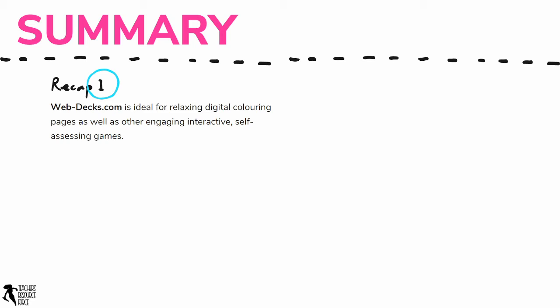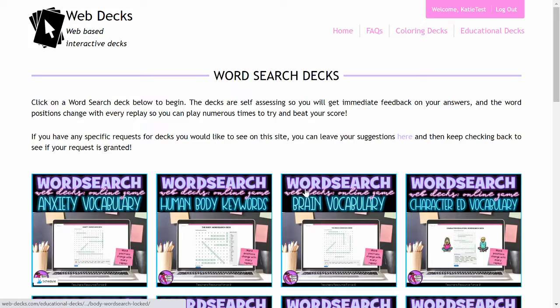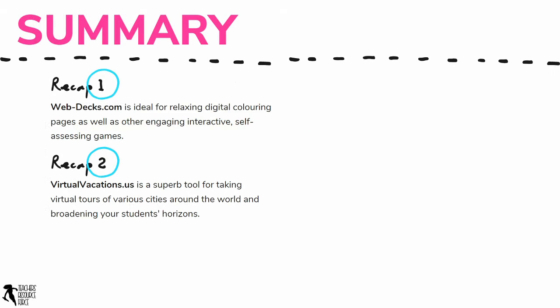You can go to WebDecks, which is ideal for relaxing digital coloring pages. And it also has other engaging self-assessing games on there too, which are all included in the price. So check that out if you want to get a free week to check it out with your students. Website 2 was virtualvacations.us. Brilliant for taking virtual tours of various cities around the world and broadening your students' horizons.